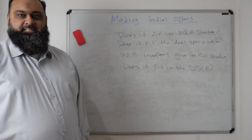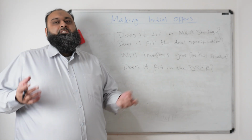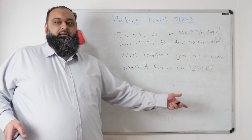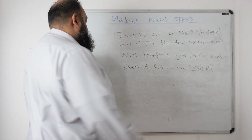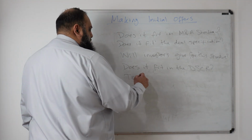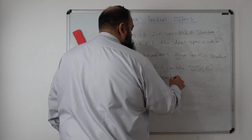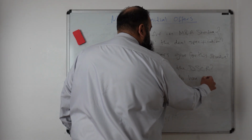If it does fit in the DSCR, look, when you're buying, actually that's the most important thing. You have to make sure you've got positive cash flow, right? If you don't have positive cash flow, you're basically shooting yourself in the foot and then dying 2 months later. So does it fit in the DSCR? And if it does, to what level do you have margin of safety?